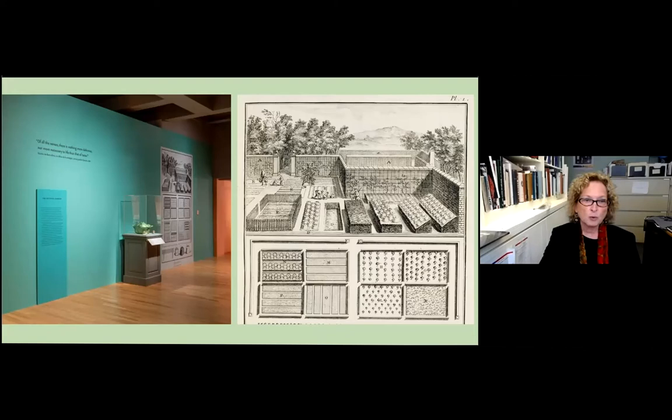Walled enclosures, like you see here in this illustration in Diderot's 1771 encyclopedia, were built to protect plants from cold winds and frosts while creating a backdrop for trained fruit trees. And you can see them trained on the back walls of this garden. Raised beds filled with hot manure encouraged early growth of seedlings, which were then protected by glass or straw covers, and you can see them also in this illustration.